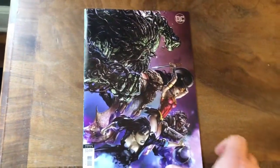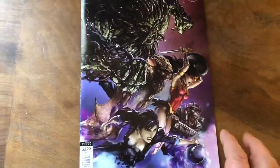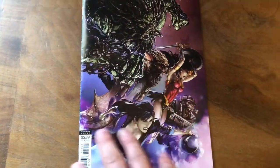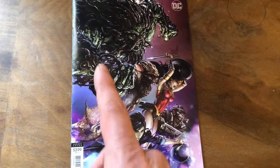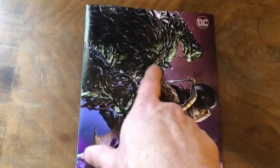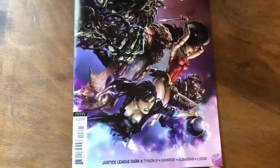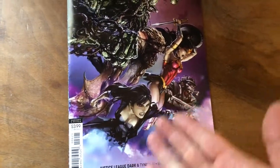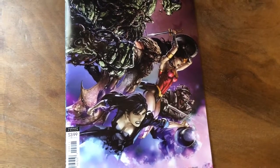As an art piece, it's absolutely beautiful. I hope that they do more of this on the cover. This is an absolutely gorgeous cover. Even the chimp and the bat and the large fern, they all look very, very good. I mean, look at Swamp Thing. Swamp Thing looks great. But then you take the marquee players in this, Wonder Woman and Zatanna, and they look absolutely gorgeous. That's great work.